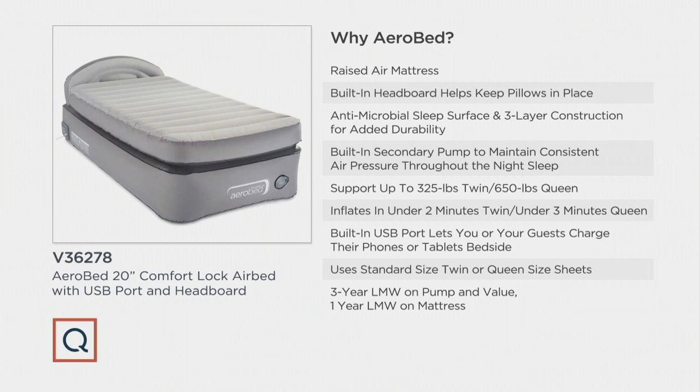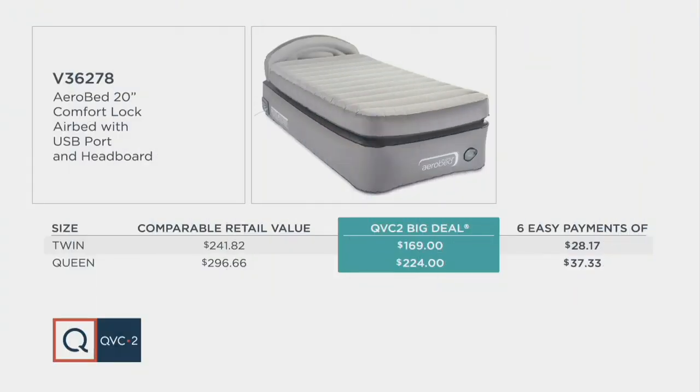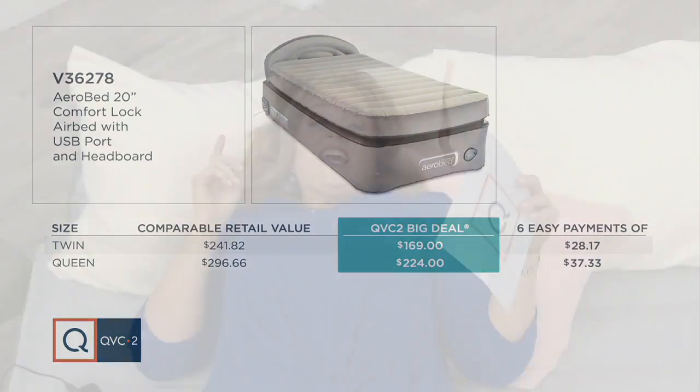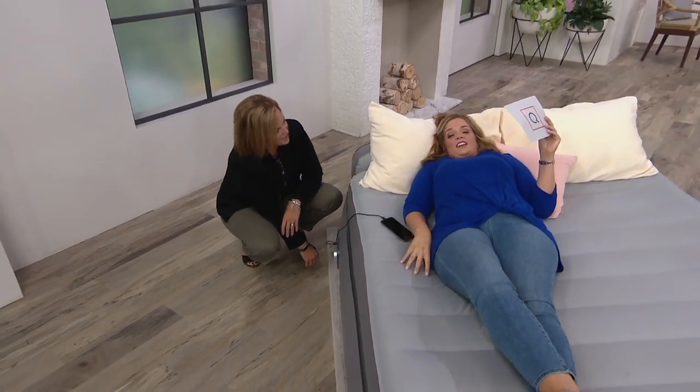The built-in USB. You mentioned regular standard sheets, and by the way, we give you a 3-year warranty on the pump and valve and a 1-year warranty on the mattress. You're saving $72 by shopping for the QVC2 big deal, because the comparable retail value is $241 and $296 respectively for the twin and the queen. The twin supports 325 pounds. The queen supports 650 pounds. To get the twin home, it's $28.17. To get the queen size home, it's $37.33. And I'm sorry, you can't have this one because I'm on it and I love it.